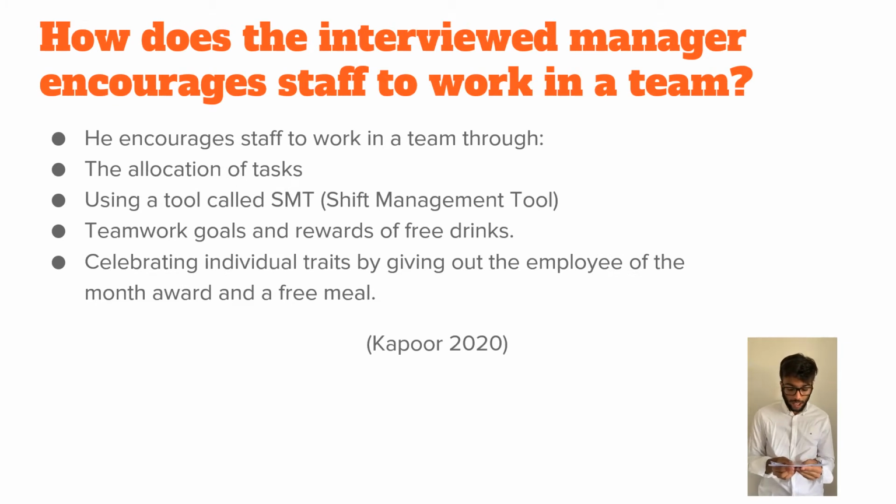The way he encouraged staff to work in a team is through allocating tasks, using a tool called SMT, Shift Management Tool, which shows what everyone's roles are, like who would be in the kitchen, front, courier, and drive-thru.